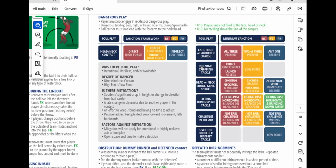Hit and then wrap. A no-wrap tackle is if I'm making contact and running into him with my shoulders back. That's a no-wrap tackle. What I can do is have my arms out like this and hit it like that. That is an attempt to wrap. Going down like that, there's no attempt to wrap.